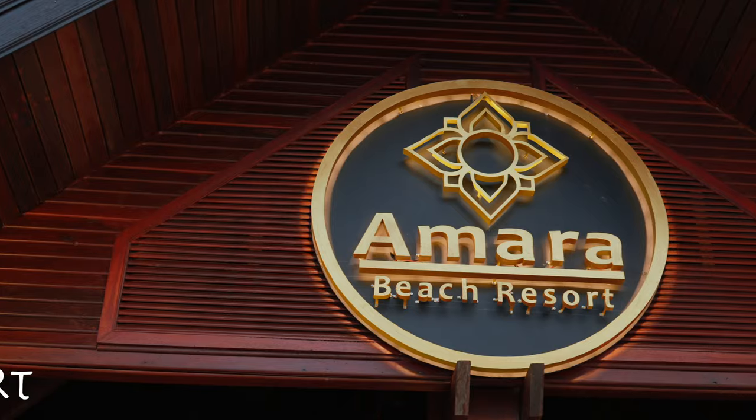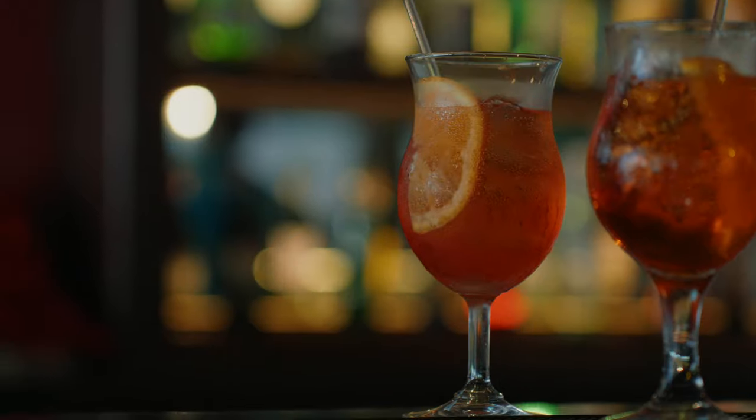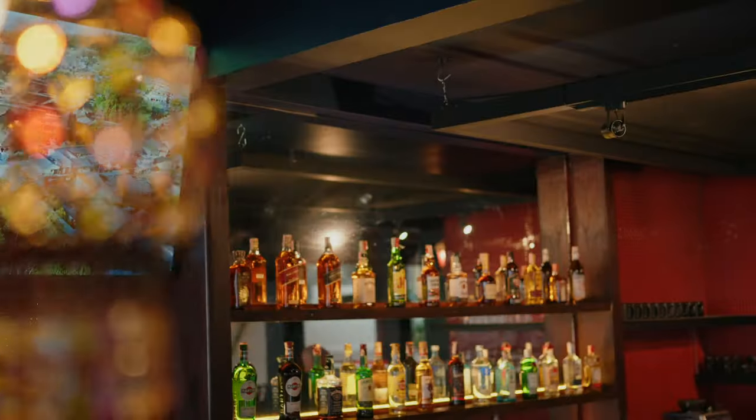We have spent the past few nights staying at Amara Beach Resort, which is located on Haad Yao Beach. It may be a relatively new hotel, but everything has been incredible. From the hospitality being incredible, to the rooms being immaculate, to the amazing bar and restaurant, and most of all, the gorgeous beachfront view.